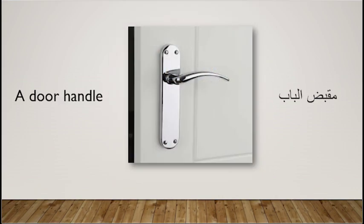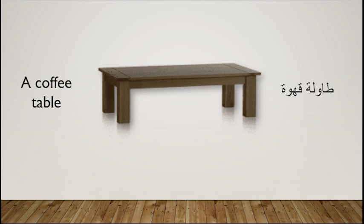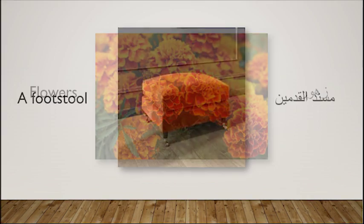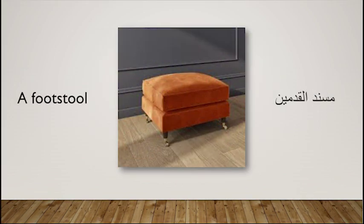مقبض الباب. A door handle. طاولة قهوة. A coffee table. زهور. Flowers. مسند القدمين. A footstool.